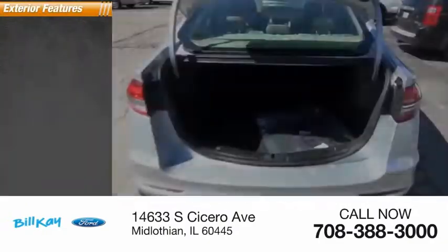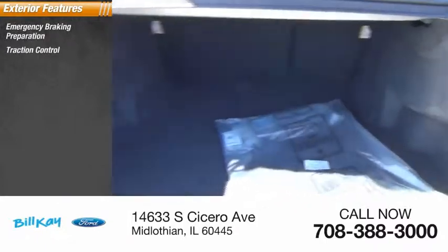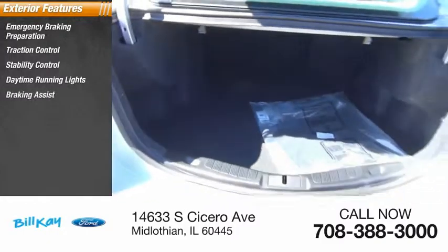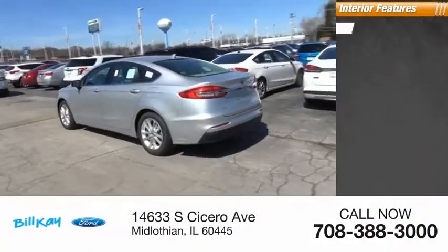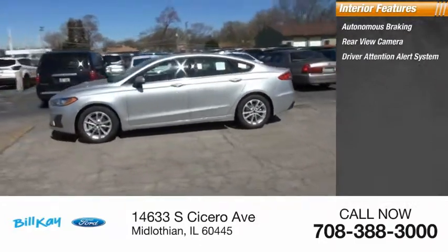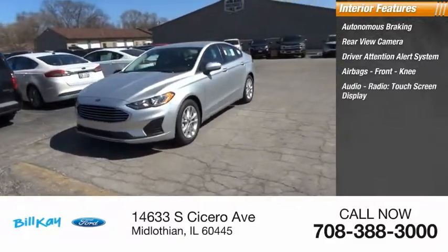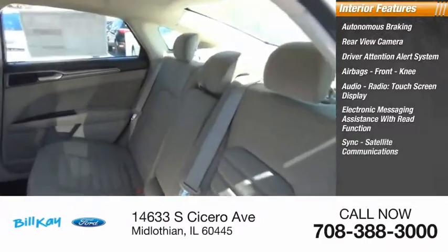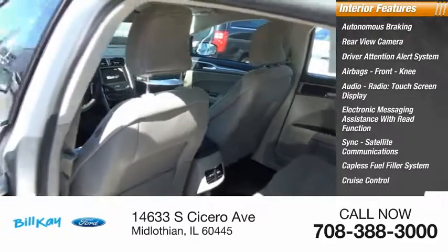Here are some of this vehicle's great options: emergency braking preparation, traction control, stability control, daytime running lights, braking assist, power brakes. Inside you'll find autonomous braking, rear view camera, driver attention alert system, airbags, front knee, audio radio, touchscreen display, electronic messaging assistance with read function, SYNC, satellite communications, capless fuel filler system, cruise control, trip computer.